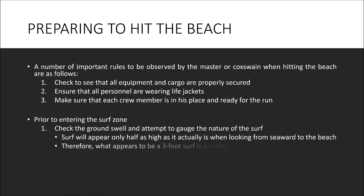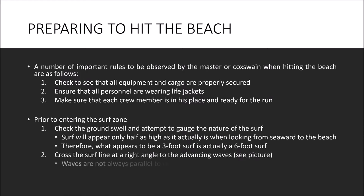Prior to entering the surf zone, we must firstly check the ground swell and attempt to gauge the nature of the surf. The surf will appear only half as high as it actually is when looking from the seaward to the beach. Therefore, what appears to be a 3-foot surf is actually a 6-foot surf.